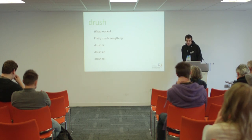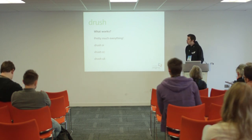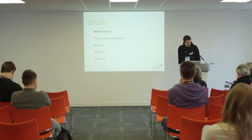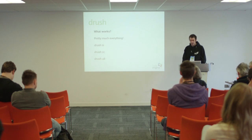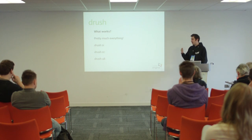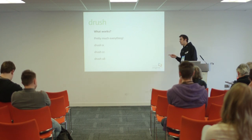So on to Drush. What works? Well, I'm very pleased to say pretty much everything works. Now, unfortunately, I've had to swap computer because for some reason my computer doesn't play nicely with VGA, and so I'm borrowing Phil's computer. So I don't have the VM that I was going to bring forward to show you Drush working. But if you download the latest master version of Drush from GitHub and install it on your computer, it seems pretty stable, and it is working now pretty much across the board with Drupal 8.